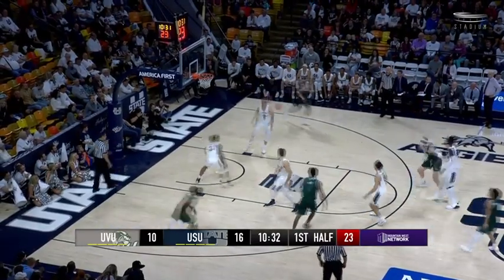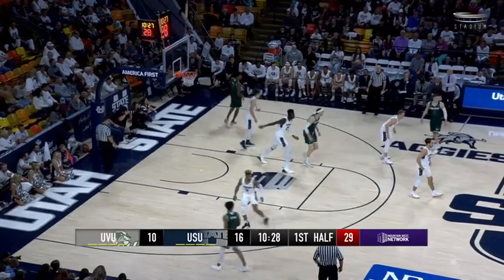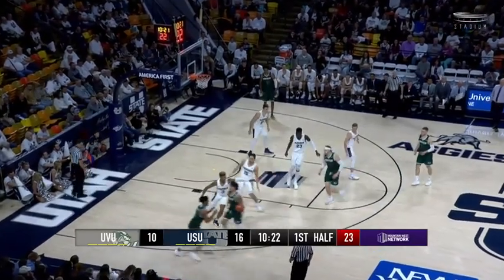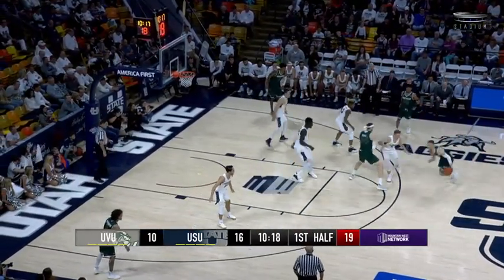Steele, a straight on three. That's no good. He's a 14% shooter. Not sure if that's what Coach Pope wanted there. He's kind of a liability on offense, and there he just stands and shoots that. Yeah, I'm not sure he'll be happy with that. He'll hear about it in the film room. You're wide open for a reason.